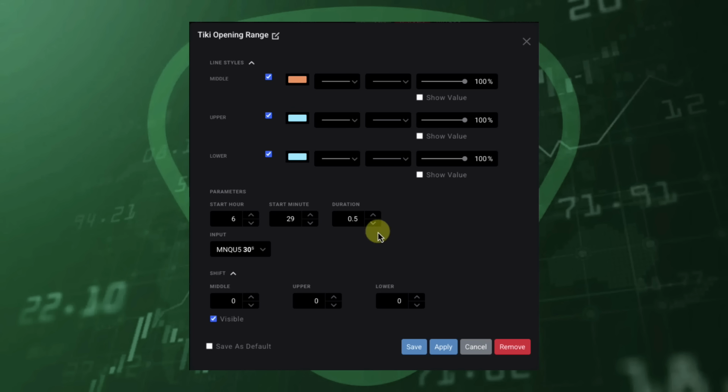So the settings to do this depend on your time zone. I'm PST, so the market opens at 6:30. I set the start hour at 6, the minute at 29, and the duration at 0.5. This is on the 30-second chart, and that will give you the accurate 30-second opening range. If you're on Eastern Standard Time, add 3 hours, so it'd be 9:29, and then your duration and so forth.